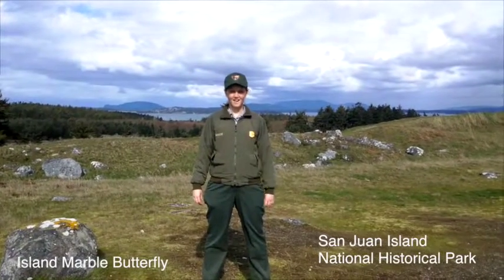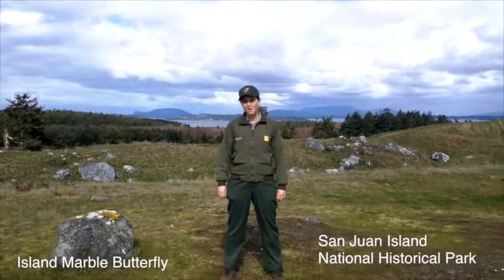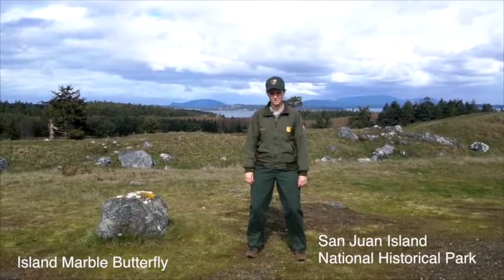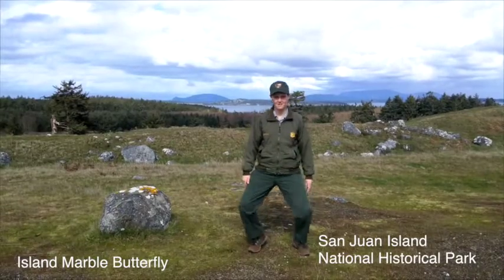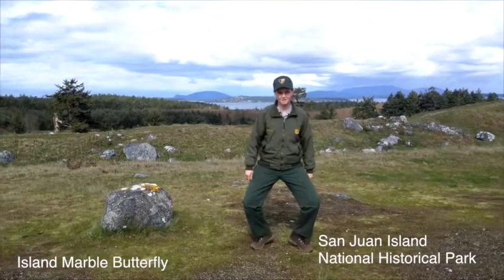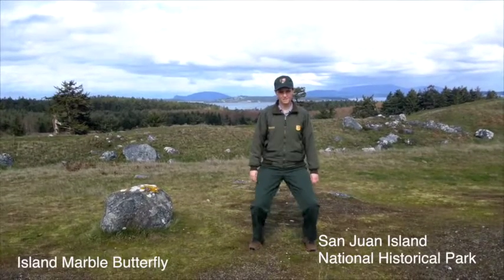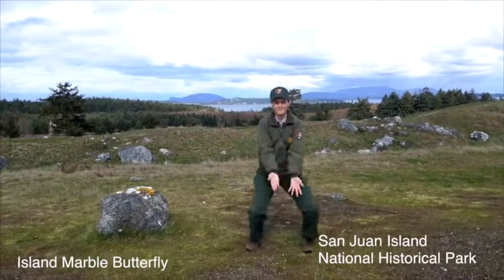Here at San Juan Island National Historical Park, we like to do the island marble butterfly. So to start off, you want to start with your legs shoulder width apart. You want to be on your toes, and then you're going to bring your knees in together and then out, and you're going to do that motion back and forth. And now we're going to add our arms into it. So as our knees go together, we're going to bring our arms down and then out and around.